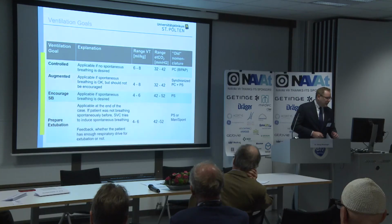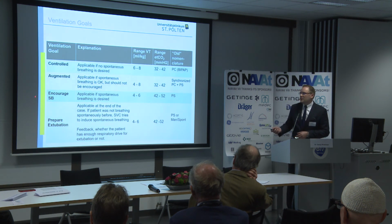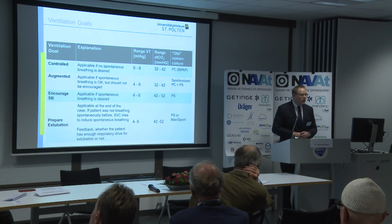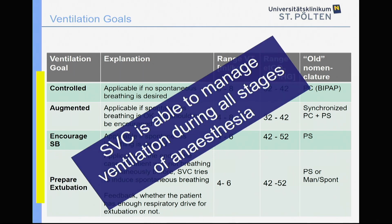And the fourth goal, called prepare extubation, is very similar to encourage spontaneous breathing, plus it automatically performs a spontaneous breathing trial and provides the anesthetist with feedback whether the respiratory drive of the patient is sufficient for extubation or not. So we see that smart ventilation control is capable of managing the ventilation of the patient throughout all the stages of anesthesia, ranging from intubation until the moment you pull the tube out again.